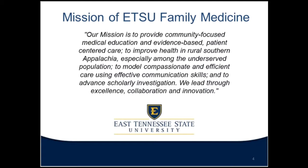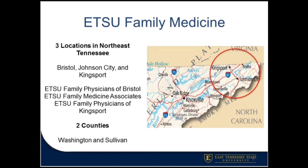Our mission at East Tennessee State University Family Medicine is that we provide community-focused medical education and evidence-based patient-centered care to improve the health in rural southern Appalachia, especially among the underserved population, to model compassionate and efficient care using effective communication skills and to advance scholarly investigation. We lead through excellence, collaboration, and innovation. And this is important to know because we are in a rural area, and our population is very hard to manage.